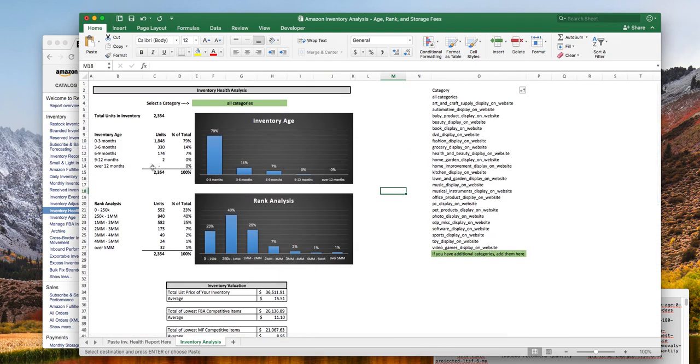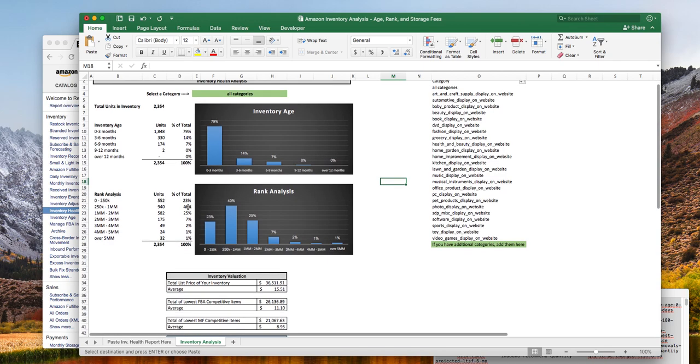So this seller has about 10% of the inventory of the other seller, and you can see right away it's much more lean and mean already. This is probably what your inventory should look like moving forward. You can see the majority of their inventory is 0 to 3 months old. They have nothing over 12 months. It's a newer seller. You can see the number of units as well. And then most of their inventory is kind of in this 250,000 to 1 million range, another chunk in the 1 to 2 million, and then very little over 2 million rank.